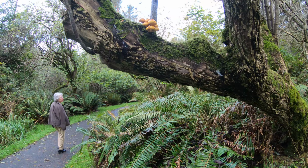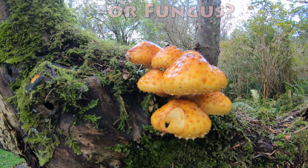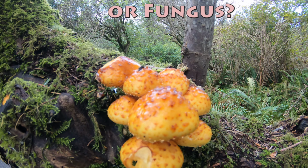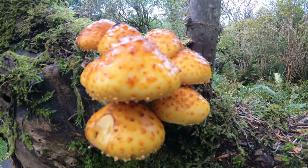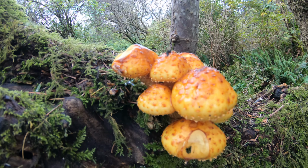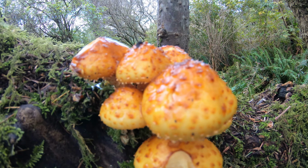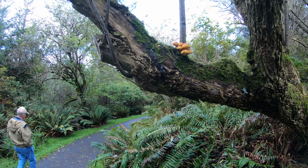Here we have some mushrooms on the tree. Look at those mushrooms, those babies there. I don't know what type they are, but they're sure very colorful and very nice here also. Nice mushrooms there. Don't know if they're good to eat. They look like they'd make nice decorations though, but gotta come back here.